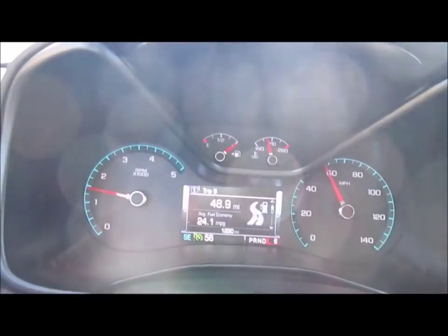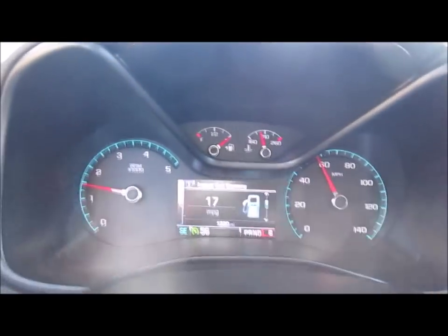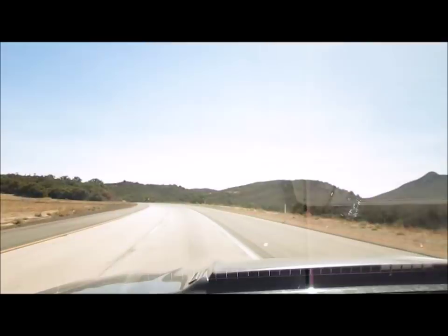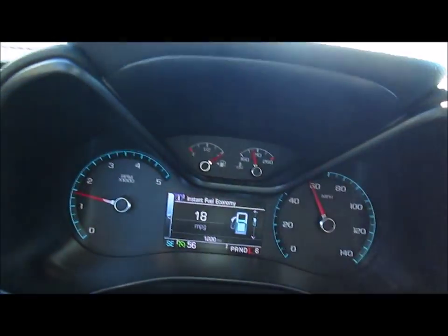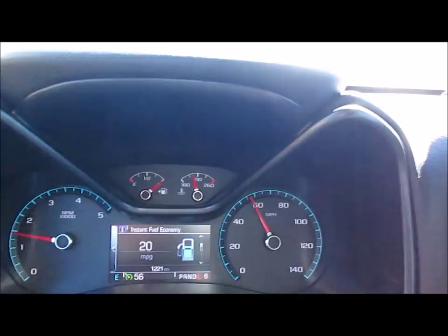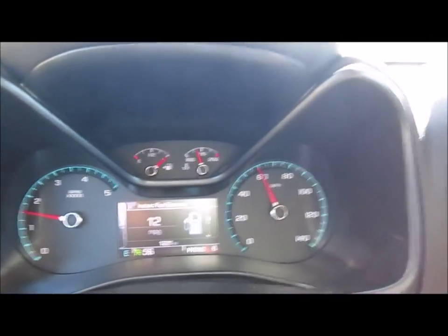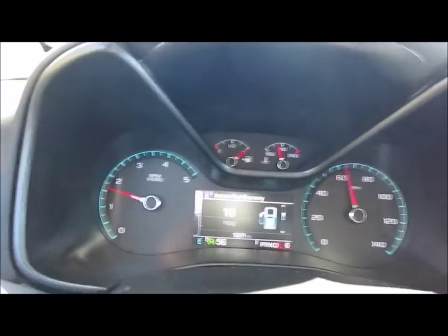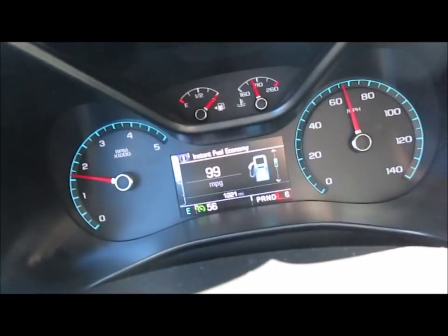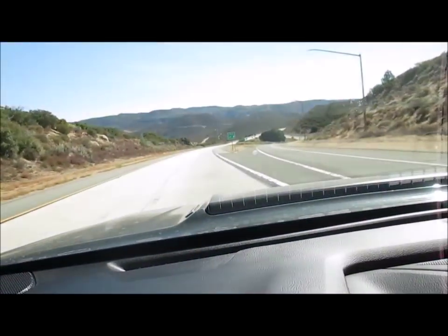There you go. And then another thing, see, this is how you could tell I'm going up. See the instantaneous fuel economy predictor, 17 MPG, because I'm going up a grade again. But now I'm about to go down this again. Now it's going back down, so give it a little gas. Let's get up to 75 slowly. You want to keep those RPMs low. I'm trying to keep the RPM under 2 grand, and then let go. Now watch the instantaneous fuel economy. See, 99 miles per gallon right now, because we're going downhill.